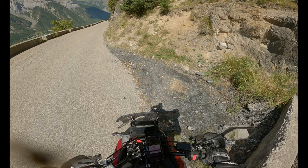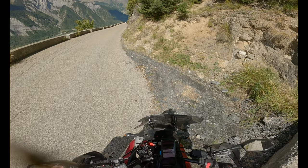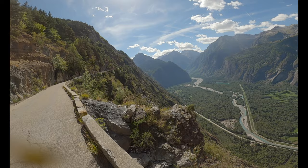Climb off. Oh shit. I haven't had my bloody phone plugged in and it's flat. I'll have a quick look and see. Whoa, that is a solid drop. We've just come from up there.